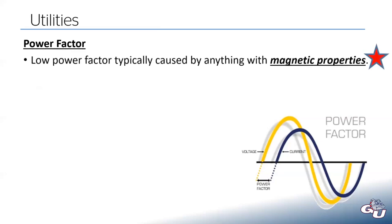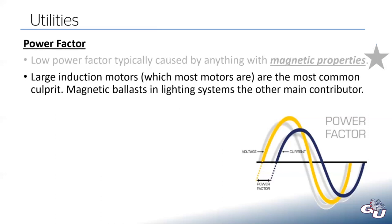The big thing that causes low power factor is anything with magnetic properties. The two most common examples in a commercial building are large induction motors, and most motors are induction motors. The other thing that we often see is magnetic ballasts in lighting systems.